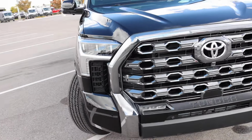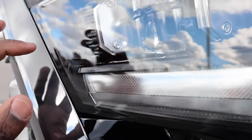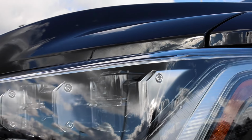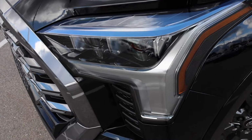And one thing I want to show you on the headlights on this side, you can see that they give you a lot of nice detail. So you have those bolts that are in there. And yeah, it just has a really cool design to it. A little bit of silver accent. And then here's the top of it right there.